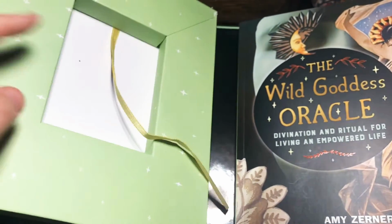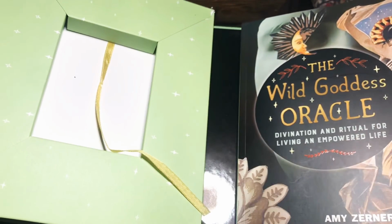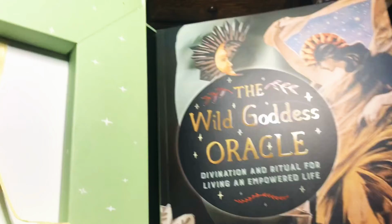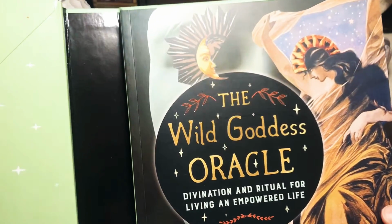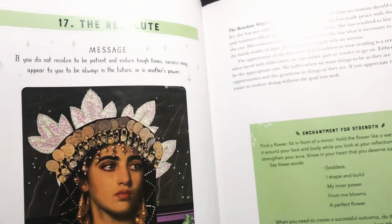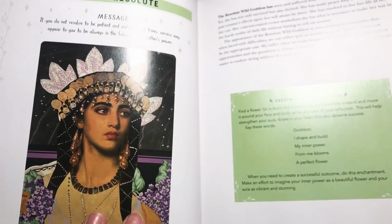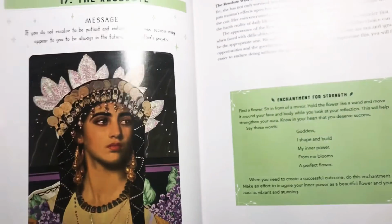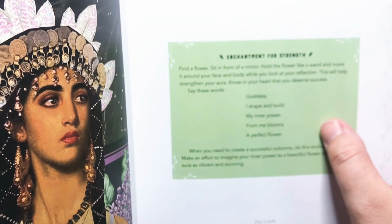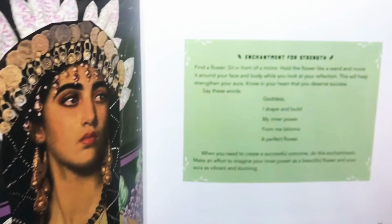When you open it, it has the deck here. Doesn't really have anything to keep it in there, so it does tend to fall out if you open it a certain way, but it doesn't bother me. And then the book is also in here, and it slides out if you wanted to take it out. It's actually a really great book. It's got the full image in here with the message on the card, and I will show you that. And then it kind of goes a little bit deeper. And then it has kind of a prompt for working with the goddess, typically a mantra.